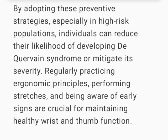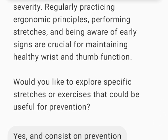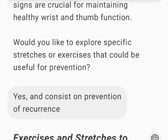By adopting these preventive strategies, especially in high-risk populations, individuals can reduce their likelihood of developing de Quervain syndrome or mitigate its severity. Regularly practicing ergonomic principles, performing stretches, and being aware of early signs are crucial for maintaining healthy wrist and thumb function. Would you like to explore specific stretches or exercises that could be useful for prevention?